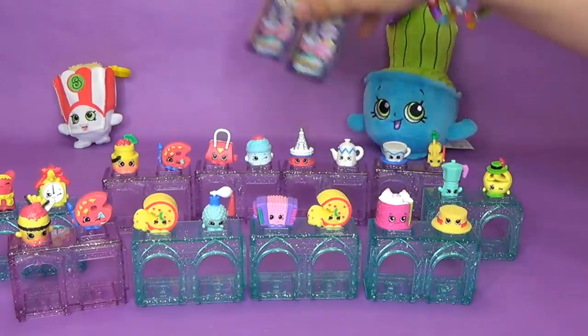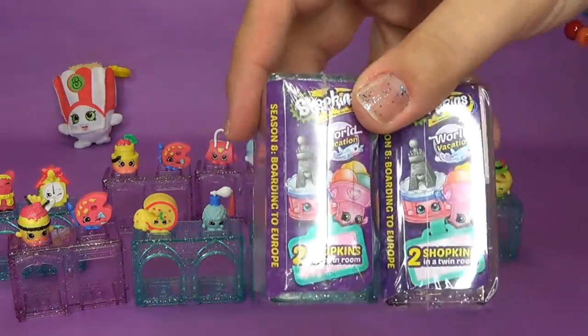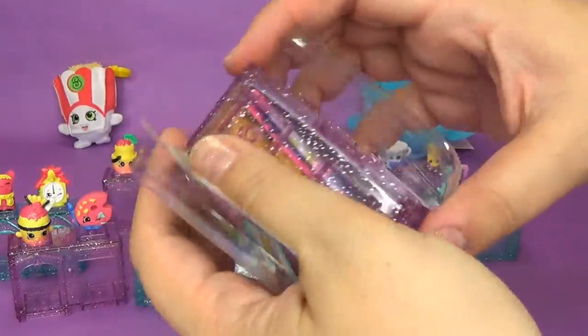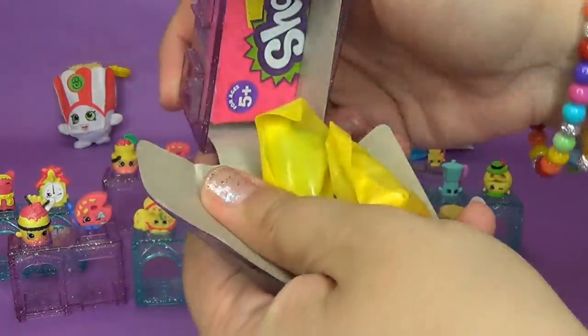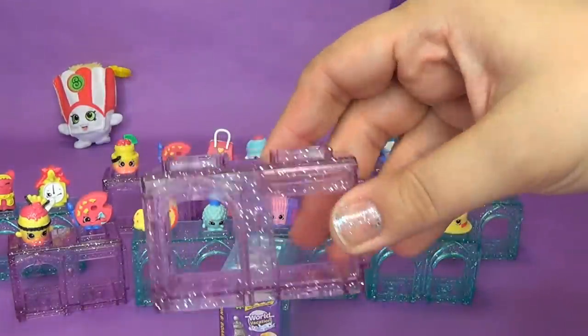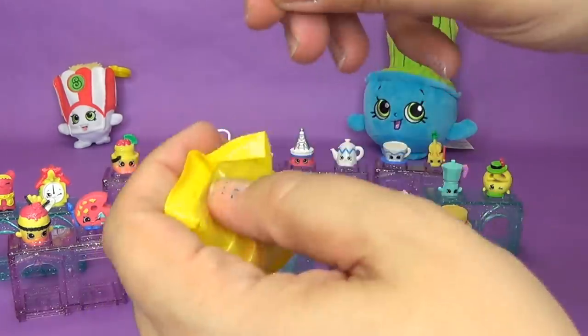Okay, guys, we only have two boxes left. Let's go. Okay, get that plastic off. Get these guys out of there. Here's our room, a purple room. And here we go.